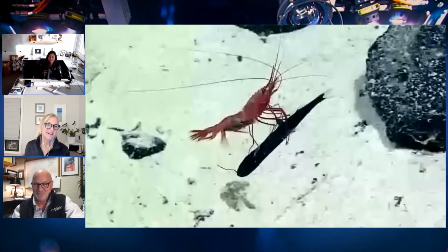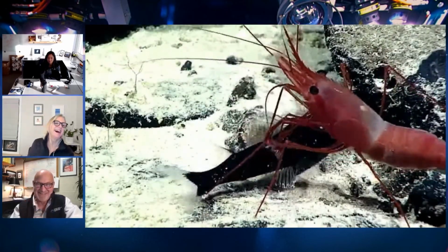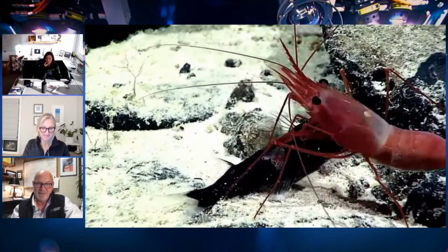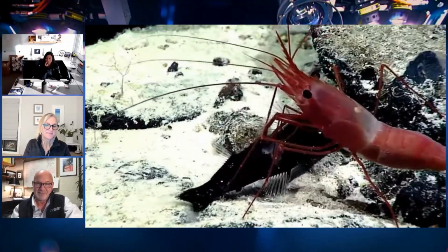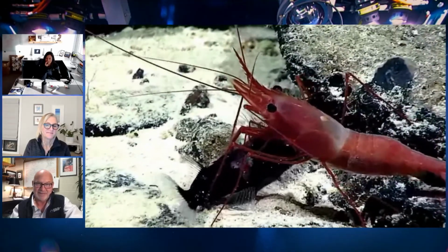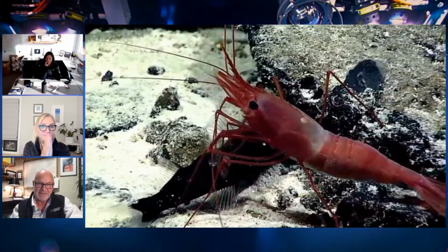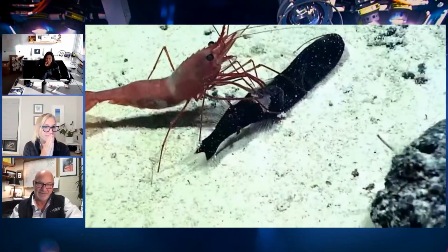Thanks for doing that. I'm wondering, our team behind the scenes, oh, look what we found. There it is. This is a Heterocarpus shrimp in one of the canyons off the coast here, Mid-Atlantic canyons, and it looks like it's predating on this fish that it's captured. It's holding it down on the seafloor with some of its legs and picking at it with others. And you see it's targeting the gut area of the fish.